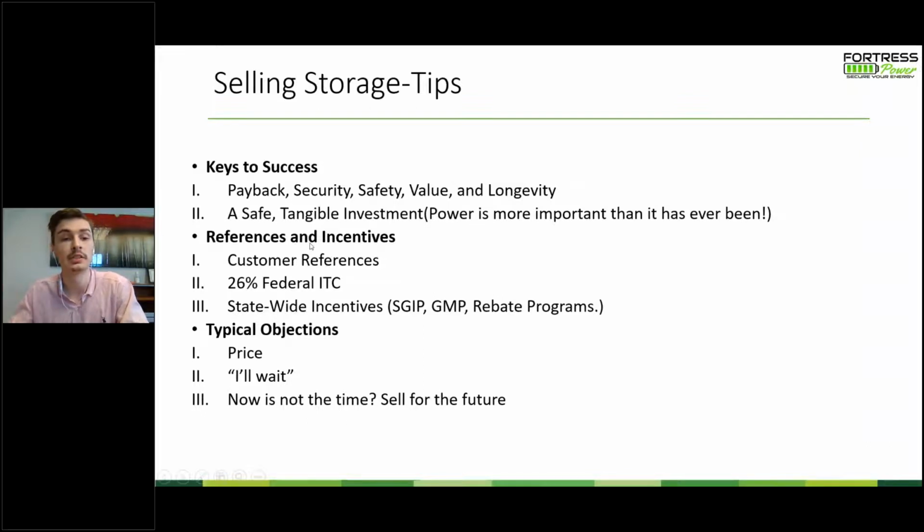Use different references and incentives. Use customer references. Word of mouth is a very, very good way to drive lead generation. And then you can use the 26% federal ITC tax credit and other statewide incentives.